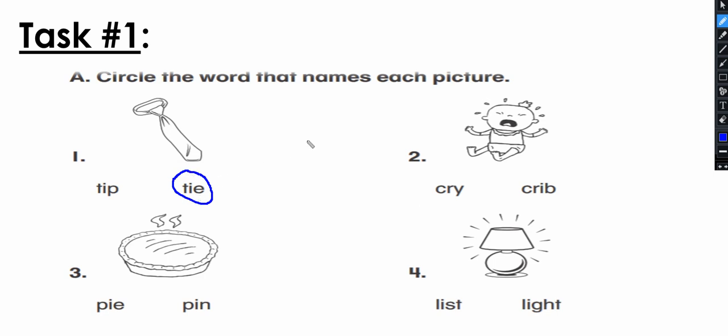Long I. Why? The baby is doing what? What is he doing? He cries. Which word is cry? Is it this one or this one? Let's read them together. Cry. Crip. We are looking for a long I, so we know that the Y at the end of the word turns into I. Cry.